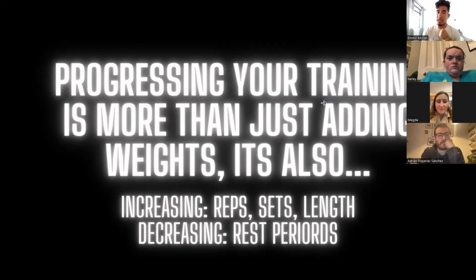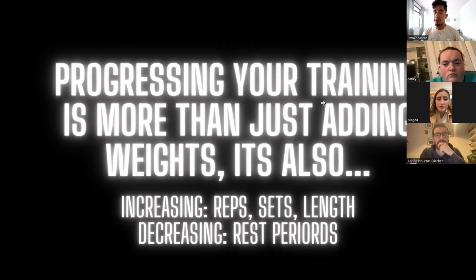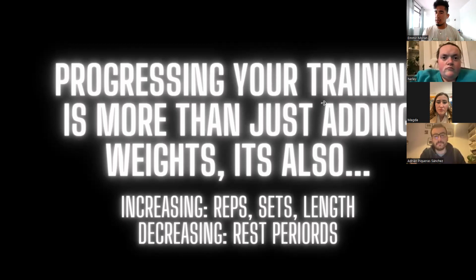Very important, guys, okay? So don't feel frustrated if you're only adding more weights. You can also be aware of your reps, sets, lengths, and rests. A really important thing that opened my eyes when I was stuck, for example, on 150 kilos on the deadlifts and I couldn't push more, was asking, okay, how about my rest period? How about how quickly I'm recovering from it, or how much I can do in regards to doing 1 more set or 1 more rep? All right. So that's one of the tools.